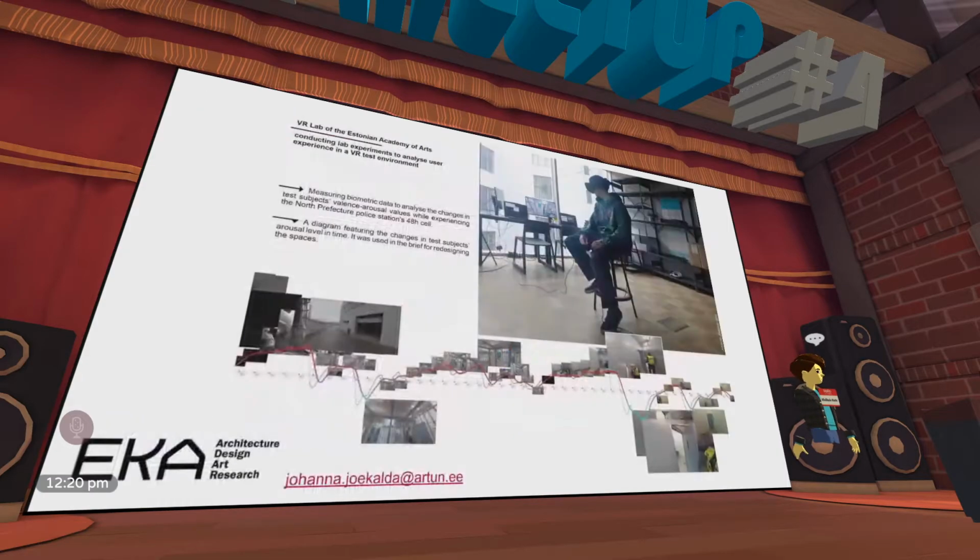Let's go to the next one. And from Taltech, actually, we also have the XArt Center, of course, the Vector XArt Center, and we have in college a lot of educational systems as well, but this is more for research. And this is from the Estonian Academy of Arts. I think Hanna might be here as well.